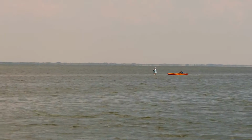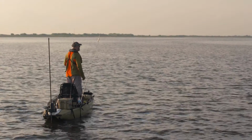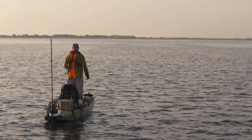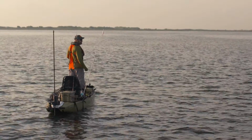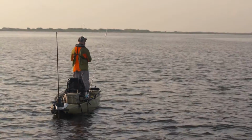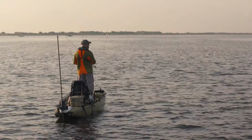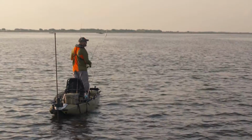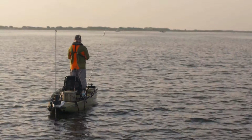So I'm thinking that maybe these redfish have moved up on the grass line on the edge of that sandbar. Those redfish like to get as skinny as they can get. If they can get into 4 inches of water, they're going to get into 4 inches of water. So there's a good chance that we're just fishing too deep right now. This is normally the range where I'll catch these fish, but there's usually a lot less water in here too.